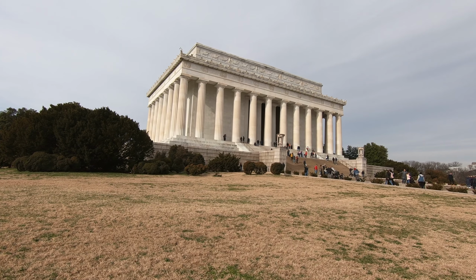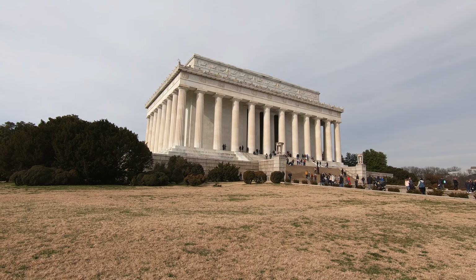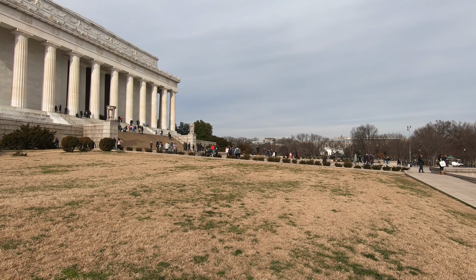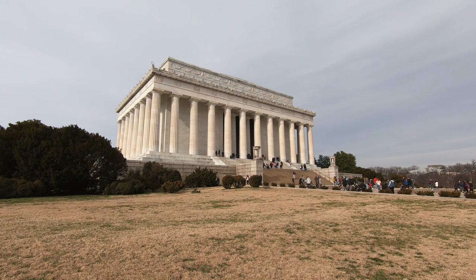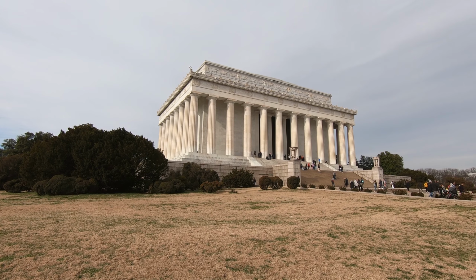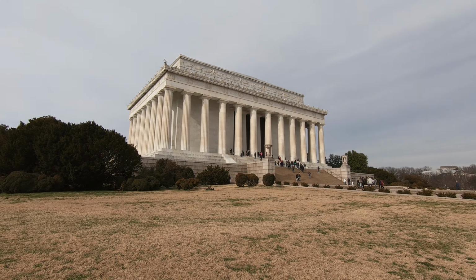I think seeing the Lincoln Memorial here from the side gives you a better perspective of how big this memorial actually is. Most people are standing, as you can see, right in the front of the building, and it looks like a flat wall pretty much. But if you go to the side, you can actually see how massive this is. And they could actually build some really nice looking stuff in the past.